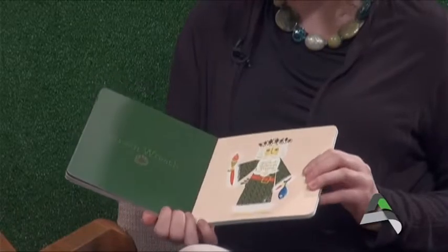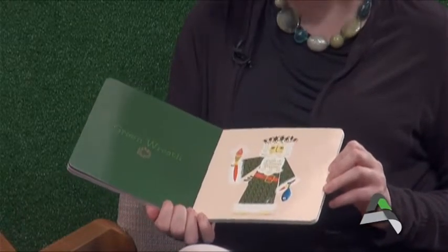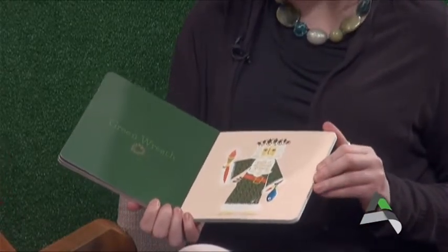There's also enough detail in the illustrations that they can pick out different things you could play games with as they get older. That's very true. You can start finding more things in there to look at. You know, where's the blue fish? Yeah, exactly. Very interactive.